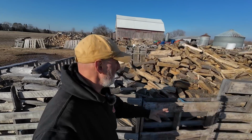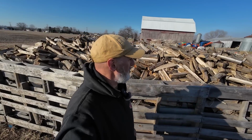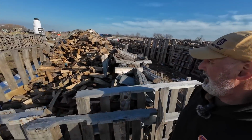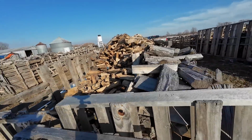Third most asked question, how do these bins work for drying wood? Excellent is the answer. A lot of people say, well, how can it possibly dry? Stacked wood is how wood dries. No, stacked wood is actually tighter together than this loose stuff in these bins here. This is loose, it's fluffy. There's a lot more space in it. Air can flow through this stuff just fine. There's all kinds of room in there for the wind and the sun to do its thing.